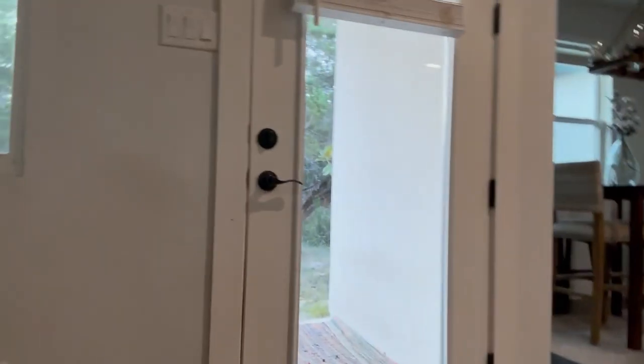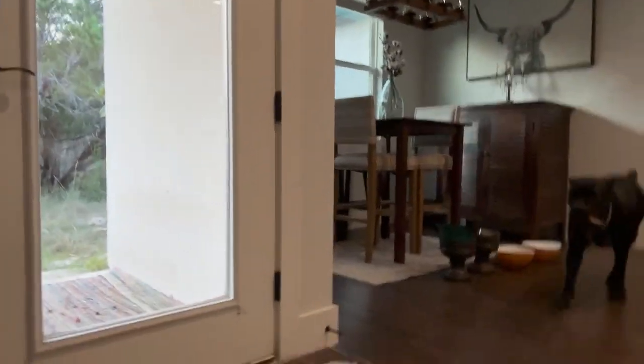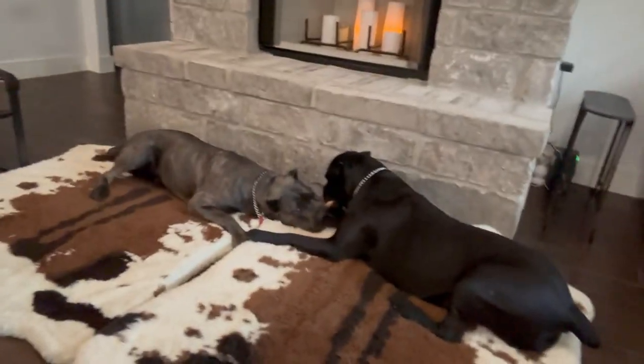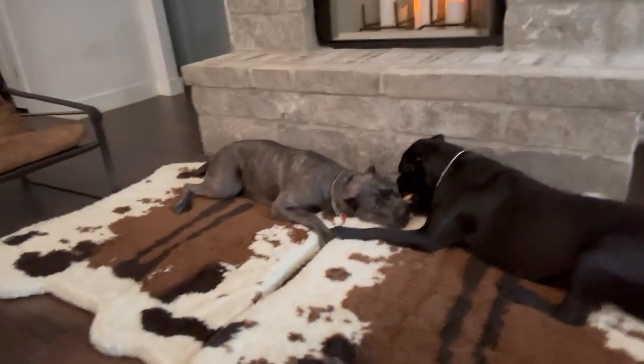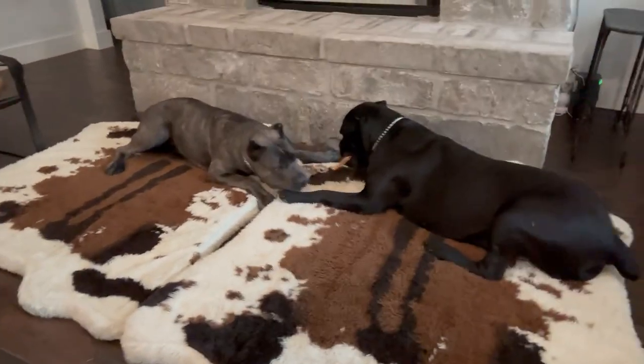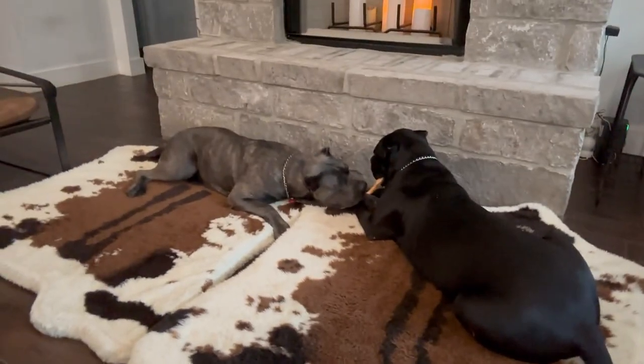Now, I have heard some people say that they won't feed or water their dogs indoors because of that. But I'm not gonna keep water outside because they live inside most of the time. I'm not gonna withhold water just because I want a clean floor. I think that would be kind of cruel. But some people do that. And I don't feed outside because I don't want to attract ants.